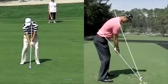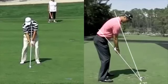He's gone back to his fade swing, which is exactly what he should have done. As we talk about here, that's his nature. Under pressure, that's what he's going to revert to, and that's what he did. So we will look at it from the face-on view. Good setup, good grip, just good basic solid stuff.